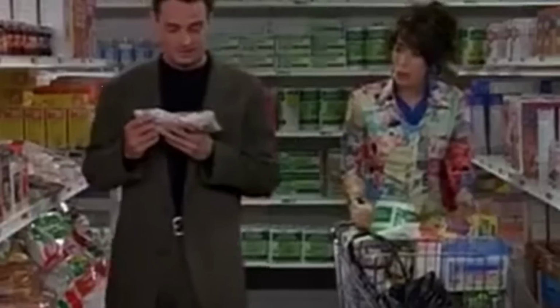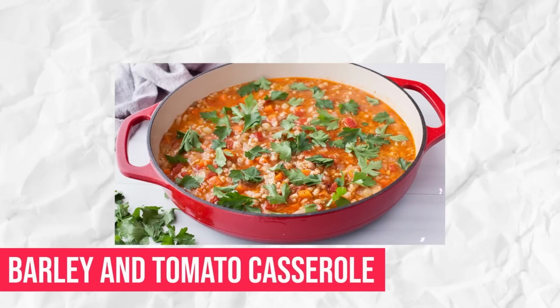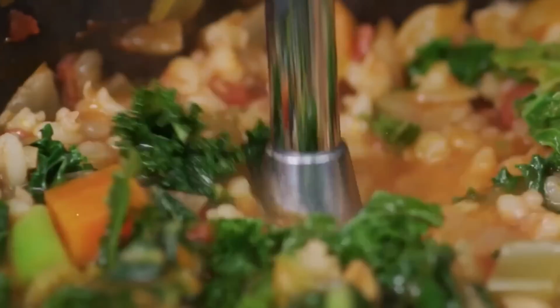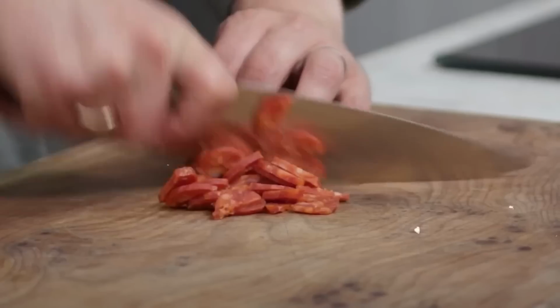When family budgets tightened dramatically during the Depression, barley, once considered animal feed, stepped onto American dinner tables as an affordable, nourishing staple. The barley and tomato casserole, a hearty yet humble dish, combined economical barley grains with tangy tomatoes, creating a filling meal out of ingredients previously overlooked or underrated.